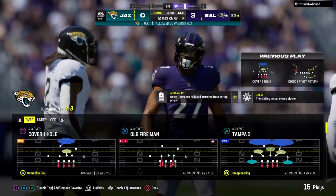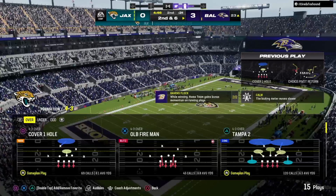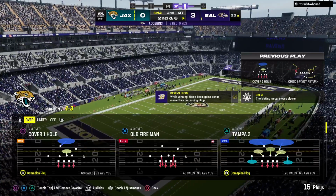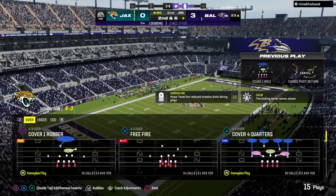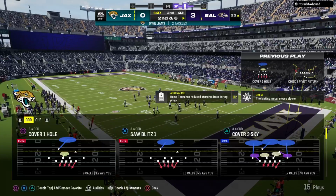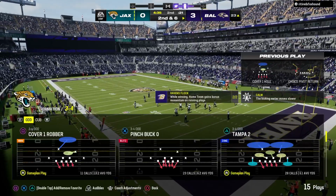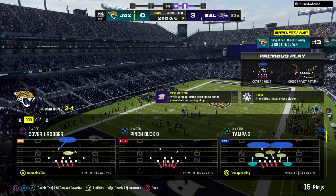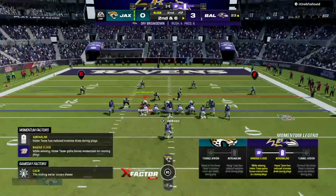We do talk about this a lot, that a lot of corners see their job as simply covering receivers. Tackling isn't everyone's thing. But in this case, he came up quickly and made a nice, sure tackle. Second and 6.